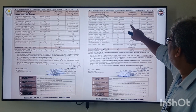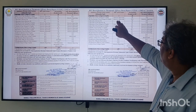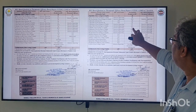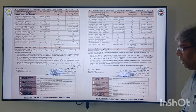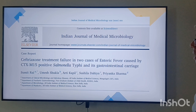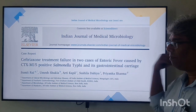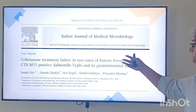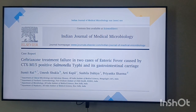The breakpoint MIC is only one, so the BMQ becomes one. So the breakpoint MIC and the susceptibility breakpoint MIC, this ratio is only one, they're very close together. So the chances of mutation developing is very high, and that is why we get cases like this, ceftriaxone treatment failure, because they are giving ceftriaxone for these kind of cases, and ceftriaxone MICs are close to the breakpoint MIC, so that is why these mutations develop and we get ESBL positive Salmonella typhi.